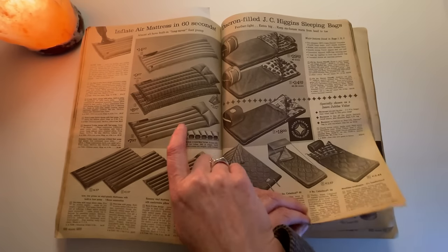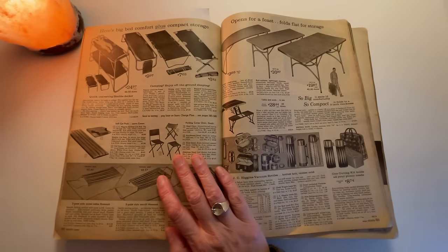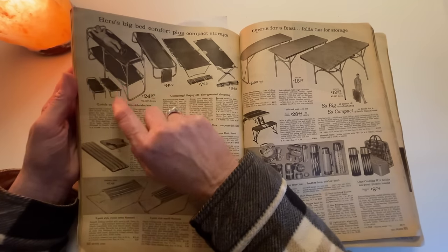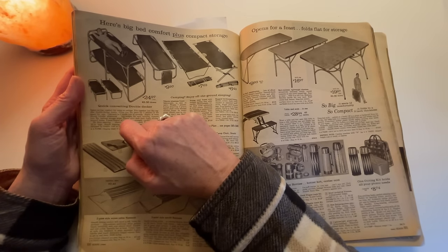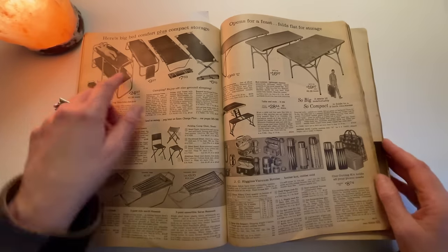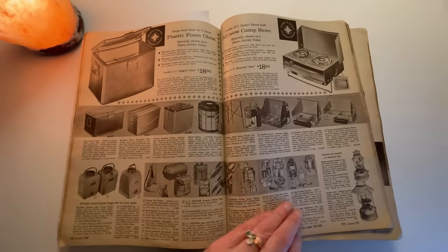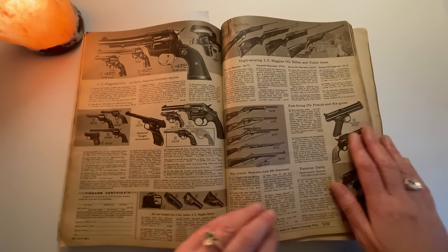Blow up mattresses. These things, you'd always get on them and by morning they'd be flat. Oh, look at them. There's some I've never seen. We had these kind of cots, which are pretty good. But look at this bunk bed cot. Time this guy moves, the whole thing's gonna shake. I've never seen that. Tables, thermoses, old coolers, cooker.